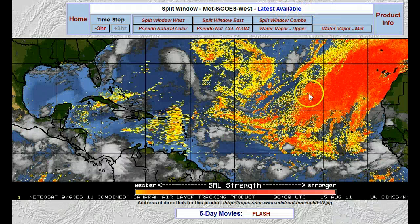Saharan air layer, and this is to show you, everybody's watching this system probably coming off of Africa, and again, it looks great now, but it's going to go through the same problems that Invest 93L had as it moves across the Atlantic this week. It's going to encounter a lot of this dry air.